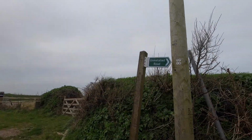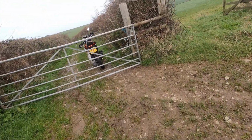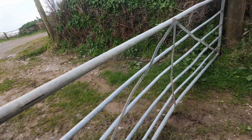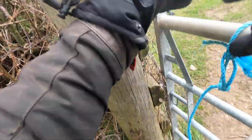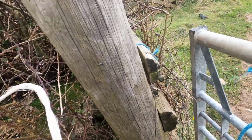Unmetalled road. Why it's so difficult to find green lanes is because they're all described as something different: byways, or it'll say unsuitable for motor vehicles, or in this case, unmetalled road even. So yeah, it does make finding lanes rather tricky.